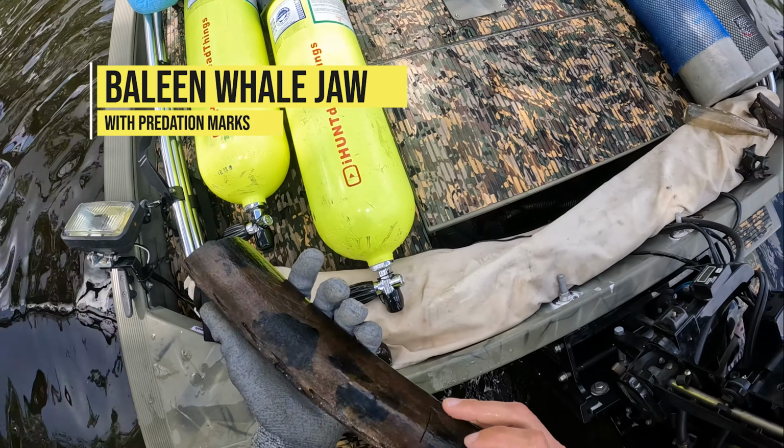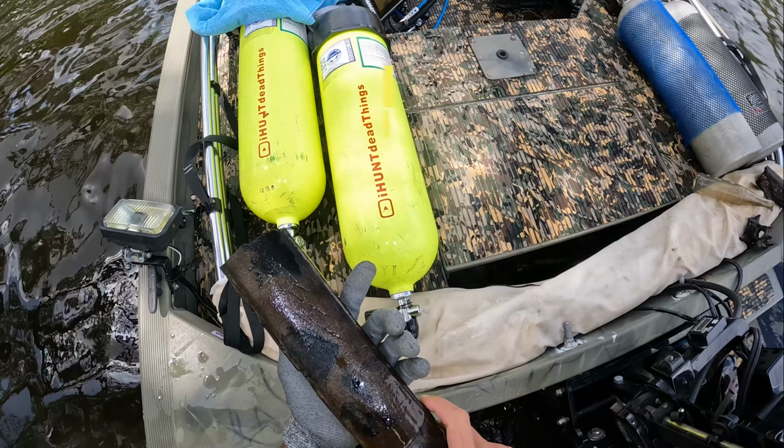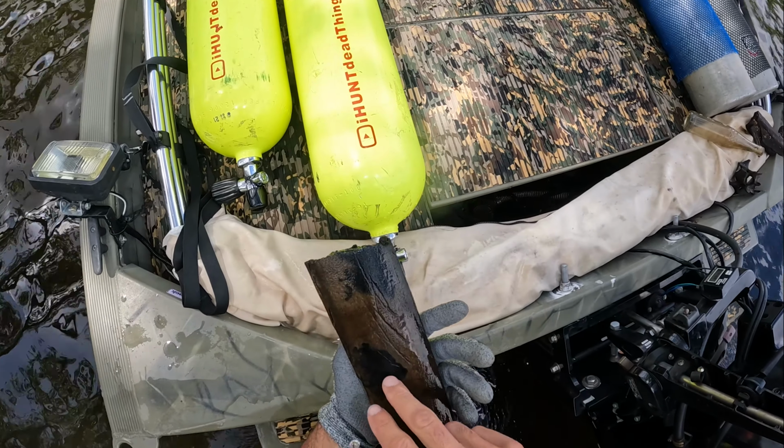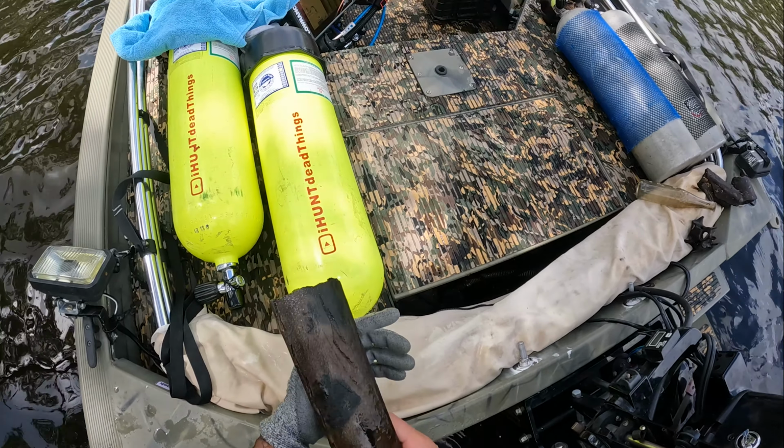Jaw. As those lines go through there, it definitely has some predator marks. This thing got eaten. Very cool.